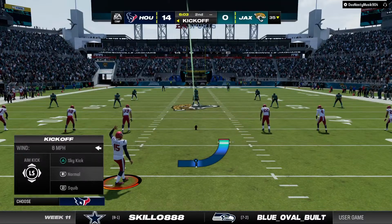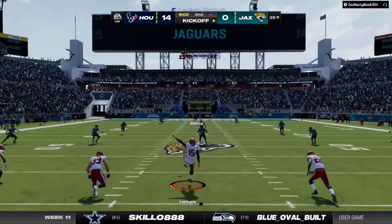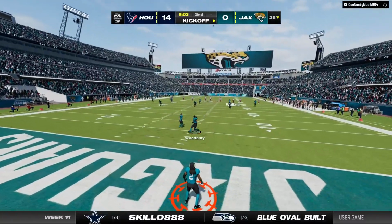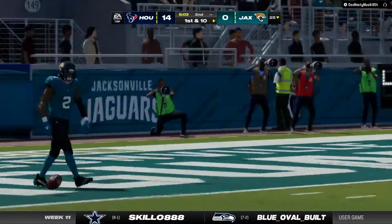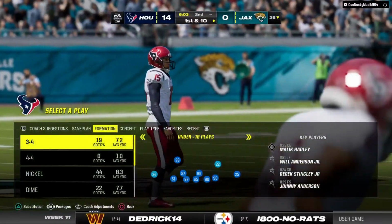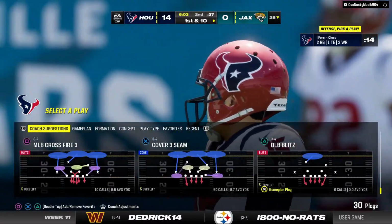Clayton Fairbairn to kick off for Houston. So after the touchdown, here's Fairbairn now to kick it away. Fair catch going to be taken, and this will be moved out to the 25. Jaguars take over first and 10 at their own 25-yard line.